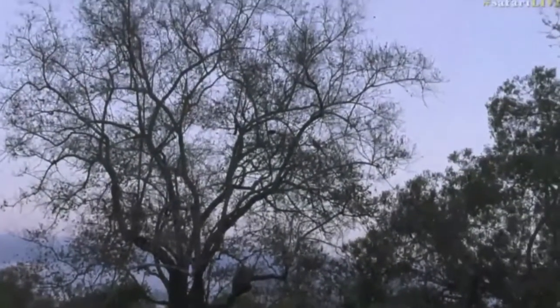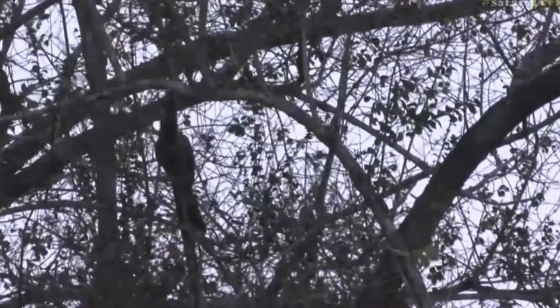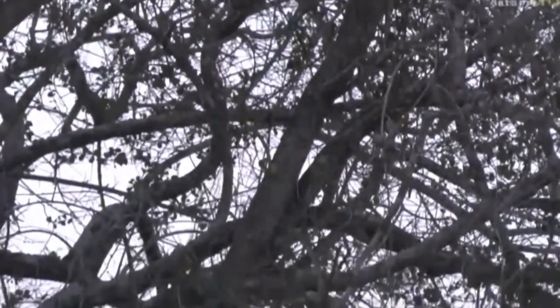So there's a variety of birds. You can see the go-away birds hopping about in the trees too. Very unhappy, of course. And this is my mom's favorite bird, the go-away bird. She would have been so excited to hear this. I'll have to take a video of it later so I can show it to her.